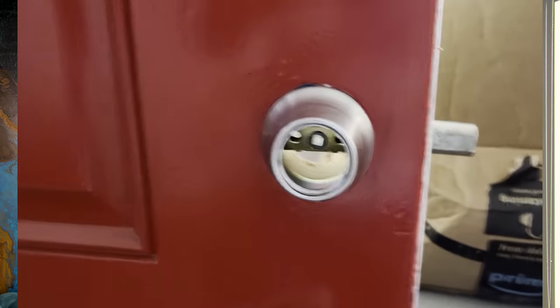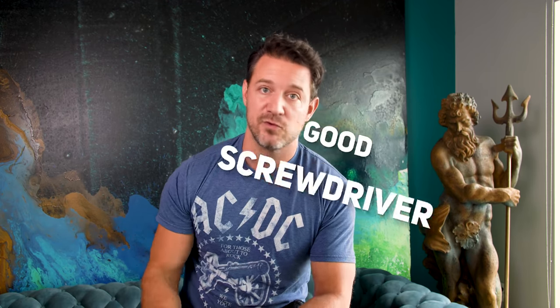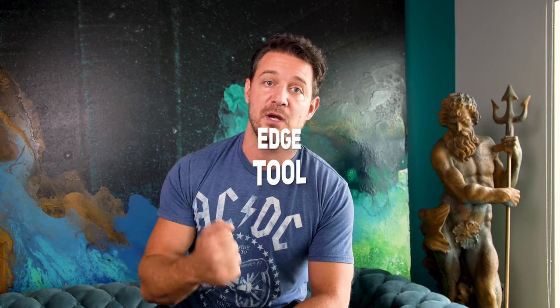I got an edge tool, basically like a paint scraper, because I had a feeling that some of these bolt locks would be stuck, and I was right. The way that landlords like to paint over stuff, it sticks things to the door, and I basically had to chisel out some piece of hardware to get the old locks off. So make sure you get a good screwdriver, and an edge tool, like a paint scraper or a buck knife, to be able to get things off, just in case they give you a hard time.